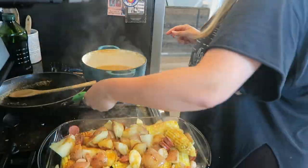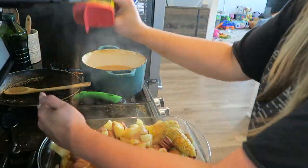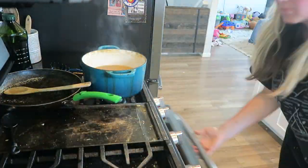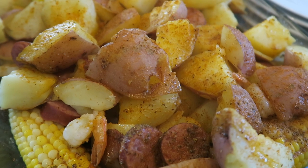All right, you guys, that is going to wrap it up for today's video. I'm just pouring the rest of that buttery sauce over the top, and then I broil it. I did add a little extra of that Old Bay seasoning.